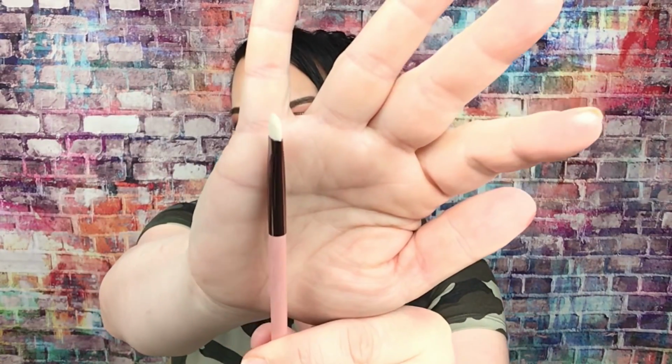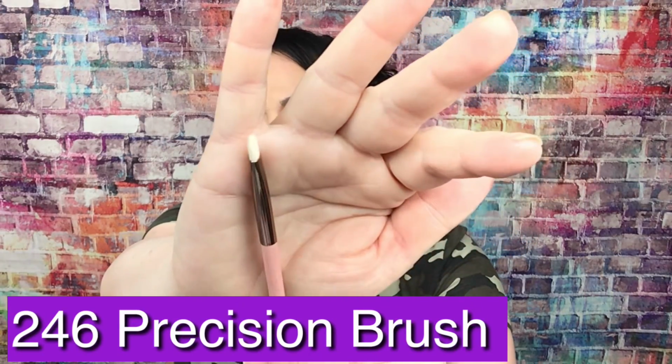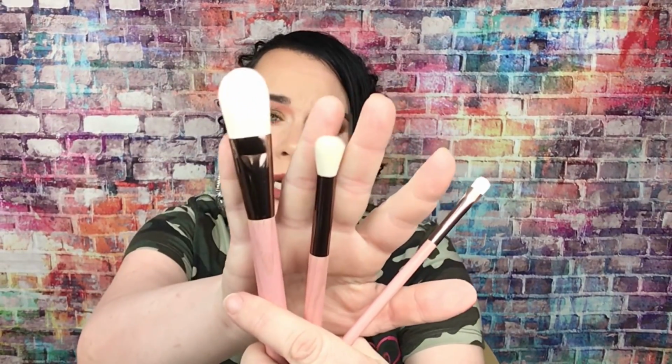And then this is the precision brush right here. And what I typically like to use these brushes for is to detail right underneath here, or if I want to put highlighter right below my eyebrow right there. That's what I like to use that for. So right here is $30, so $10 a piece. All right, Luxy has really good brushes. I really do like them.